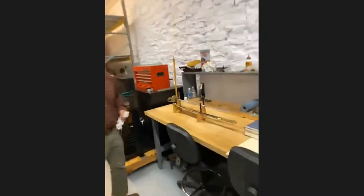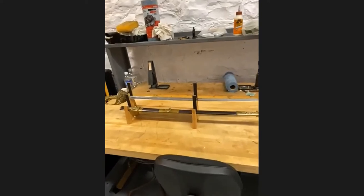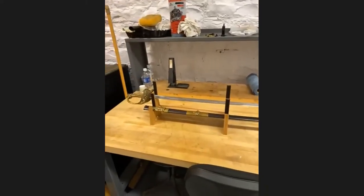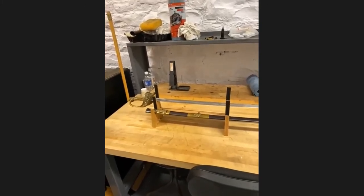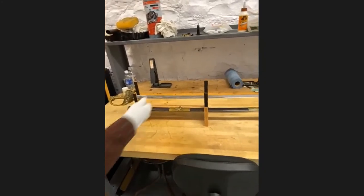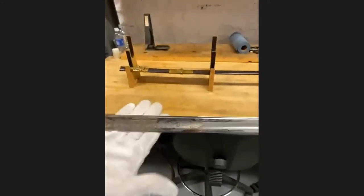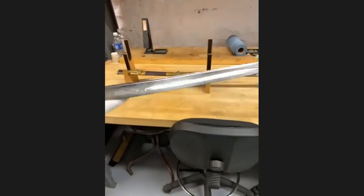Here we have a couple recent donations. This is from 1865, right after the Civil War, a special presentation grade sword that was given to a freshly minted second lieutenant by his subordinates. And you can see it's got beautiful little etchings. You can see the American Eagle etched on there. And then on the other side, it has US.